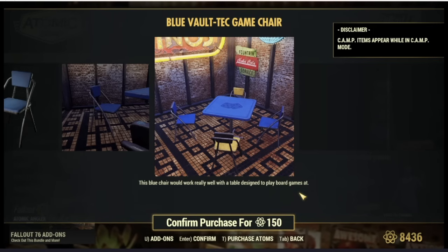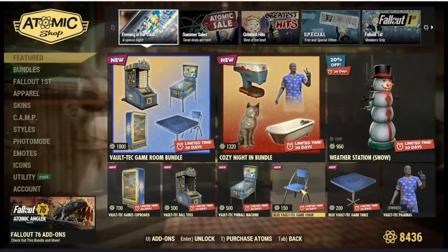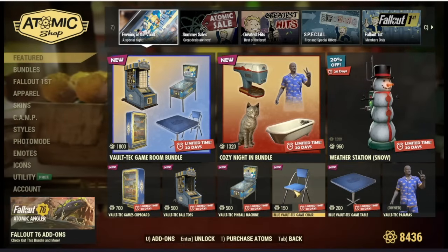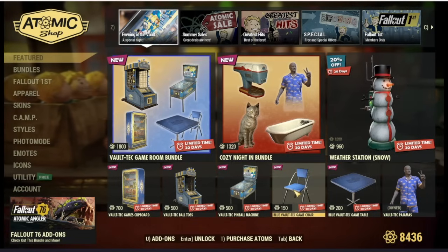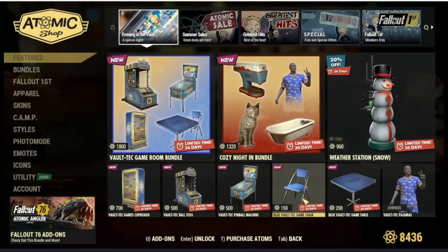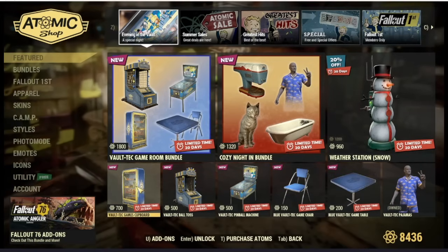So I like the chairs, actually, and the chairs can be purchased by themselves, and they're only 150 atoms, which is not bad at all, in my opinion. In fact, if I were to only buy one thing from this bundle, it would probably be the game chair, and then I wouldn't worry about any of the other stuff because it's kind of dookie, in my opinion. If you like Vault-Tec stuff, though, I'm sure you'll like it. Of everything in this bundle, you can buy all of the stuff except for the recolored lamps, and of course the suffix by themselves down here, so that's not too bad.